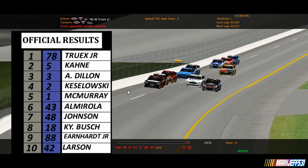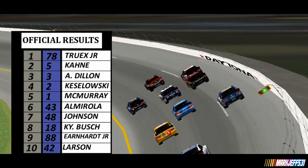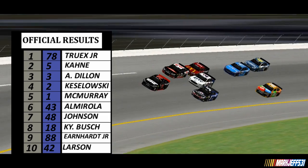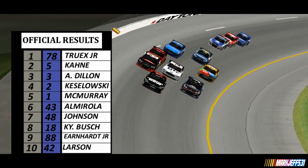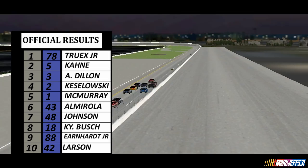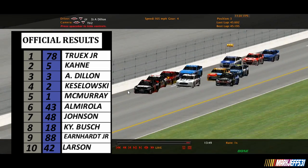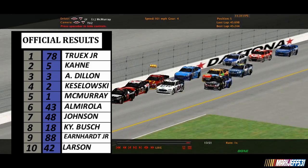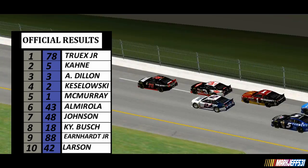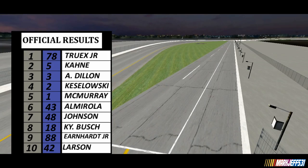Martin Truex Jr., your winner. His first NASCAR win at the Daytona International Speedway. Kasey Kahne second, Austin Dillon third. Brad Keselowski and Jamie McMurray come home with top 5 finishes. What a thrilling last lap that was to end a 25-lap exhibition race. No points were on the line, and Martin Truex Jr. kicks off his 2017 season with a win at Daytona. It doesn't get any better than that.